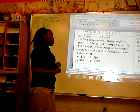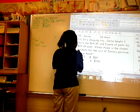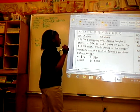Let's look at our story pop. First, we underline the question. The question is, which one is the closest estimate for the cost of Jamaica's purchase before taxes? Second, we circle the important information.